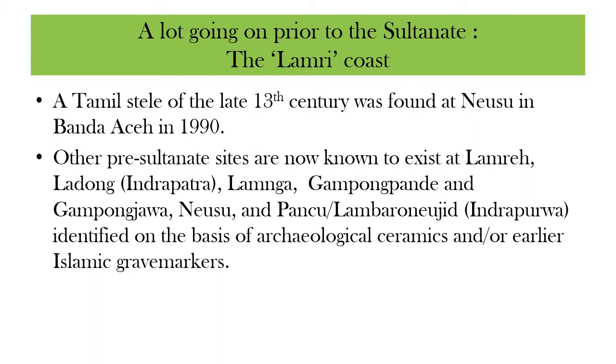In 1990, a Tamil stele was discovered in the grounds of a mosque in Nesu in Banda Aceh. Unfortunately, it had been used as a stone upon which everybody washed their feet before going into the mosque, and over the years, because of the nature of the soft stone, sandstone, the writing on it had been largely abraded, so it wasn't possible to get terribly much from the inscription itself, except that it was put up by a group of supposedly Tamil merchants who were interested in gold working. There's a mention of what seems to be a touchstone in the inscription.